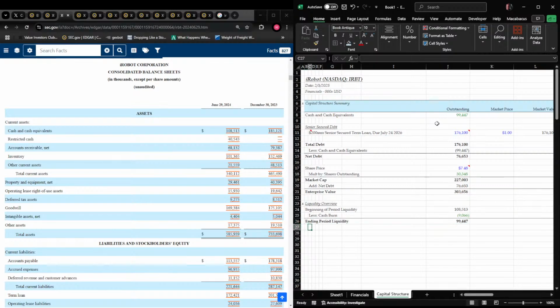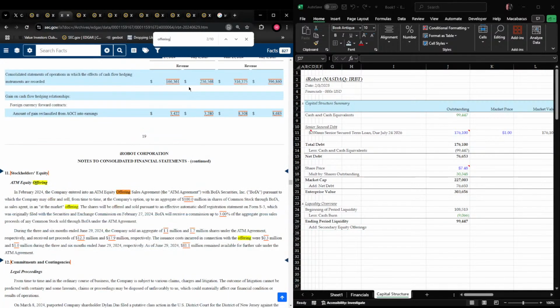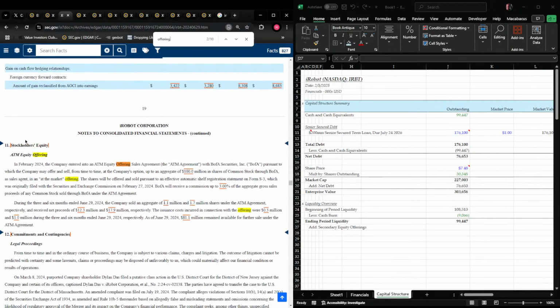That's end of period liquidity, but that's just high level. Now, what about any secondary offerings? We saw some share dilution when we were doing our income statement. So secondary offerings. Let's check. How about this? And boom. Here we go. Stockholders' equity.